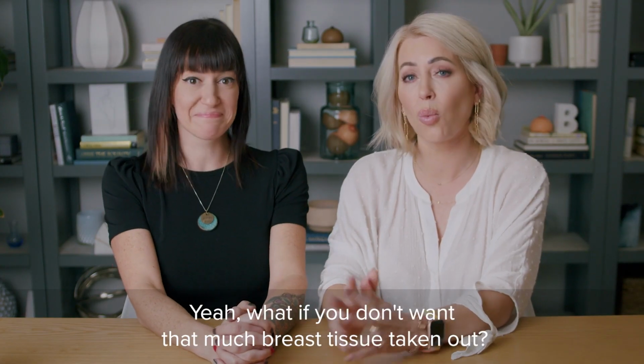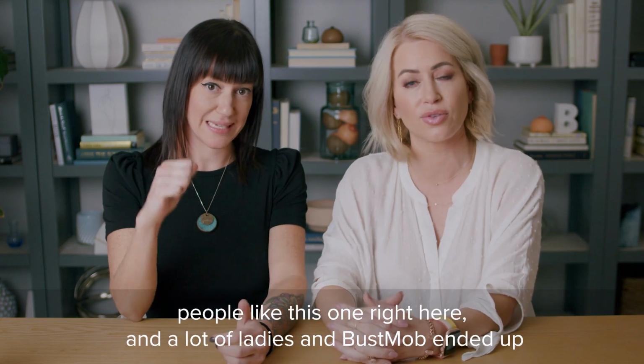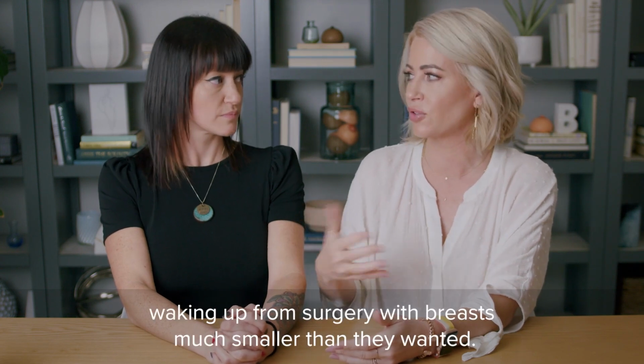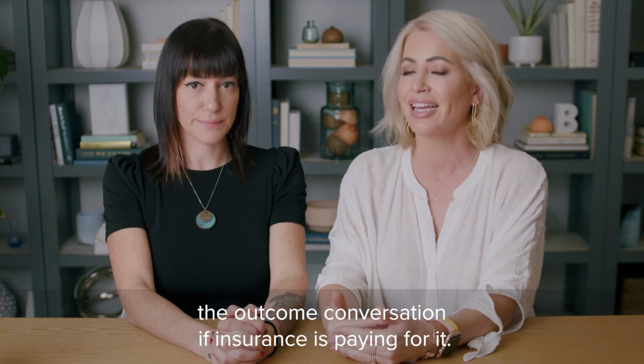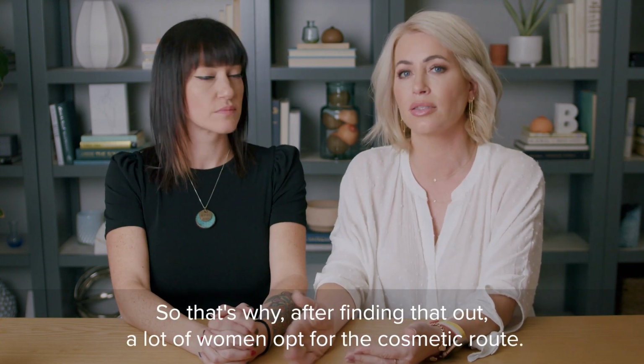Yeah, what if you don't want that much breast tissue taken out? We have met people like this one right here, and a lot of ladies in Bustmob ended up waking up from surgery with breasts much smaller than they'd wanted. You really don't get to drive the outcome conversation if insurance is paying for it. So that's why after finding that out, a lot of women opt for the cosmetic route.